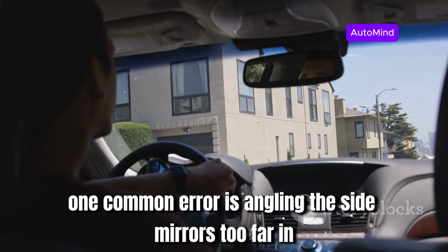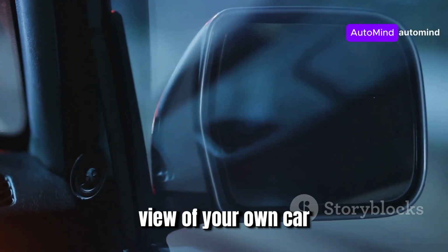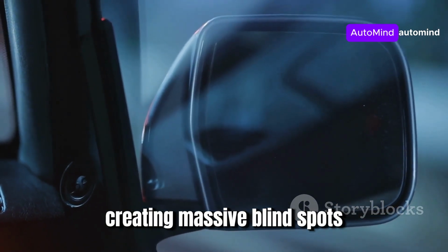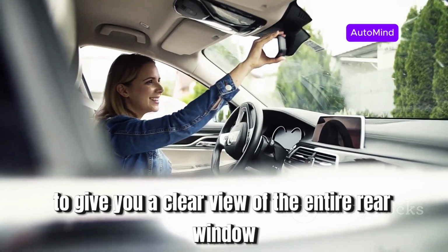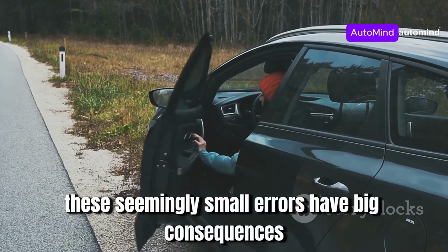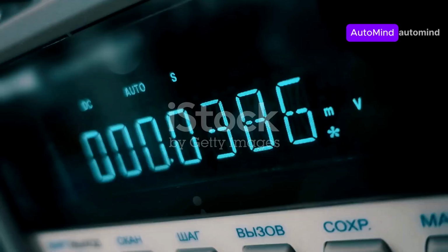One common error is angling the side mirrors too far in. This might seem like it gives you a better view of your own car, but it actually shrinks your field of vision, creating massive blind spots. Another mistake is setting the rear view mirror too high or too low. It needs to be positioned just right to give you a clear view of the entire rear window. These seemingly small errors have big consequences, turning blind spots from minor annoyances into major hazards.